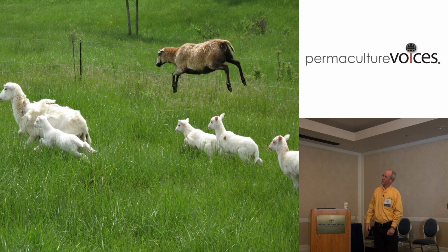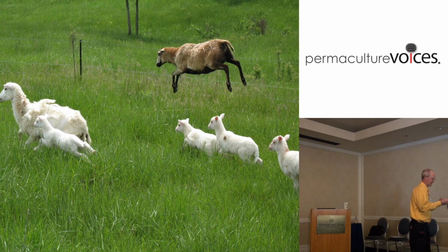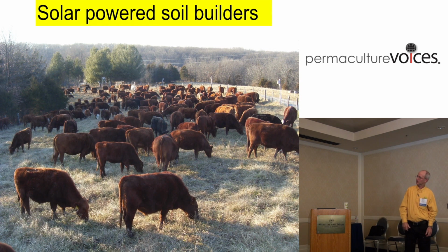We have flying sheep. They like to fly. I caught that ewe just right. She's probably about 7 feet in the air, it looks like. Barbados, that's a Barbados Black Belly. They are very athletic. Our main sheep are the white ones, the St. Croix. We like the St. Croix. Those are solar-powered soil builders. So they're catching sunlight from the plant. There's no fossil fuel required to keep that herd going, folks. That's where the money's at.